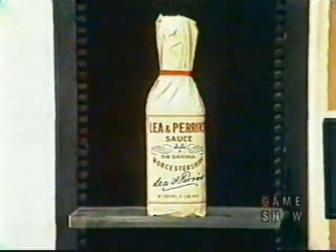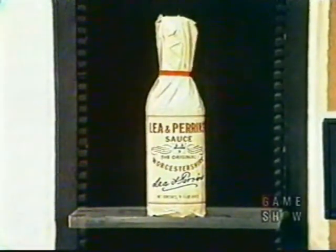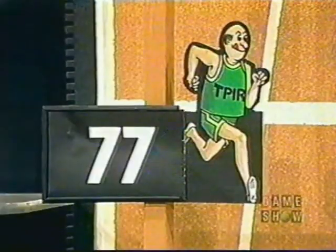All right, Bob. Lea and Perrins sauce, the original Worcestershire sauce, contains only pure natural products. Enhance your recipes with Lea and Perrins Worcestershire sauce. How much do you suppose that is? That's 89 cents. 89 cents. Uh-huh. I'll give you another try.